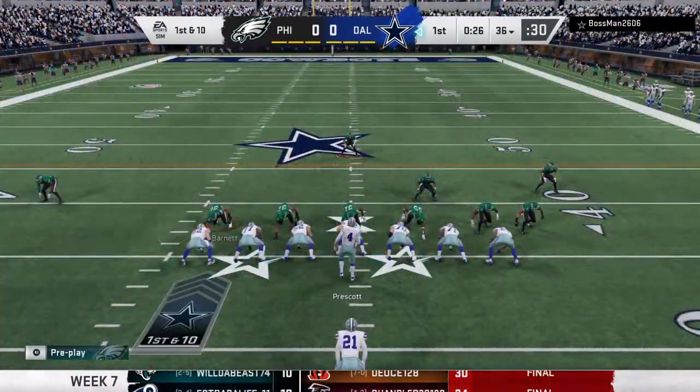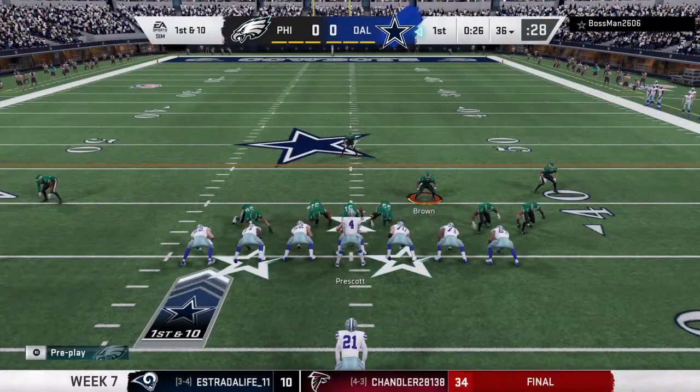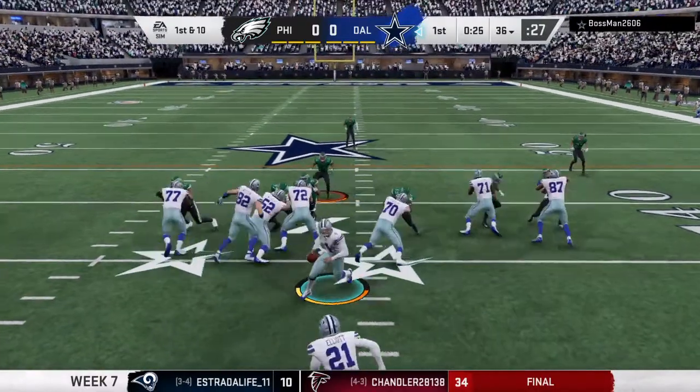The Dallas offense here set to begin the drive and hoping to do better than they did their last possession when they punted the football.